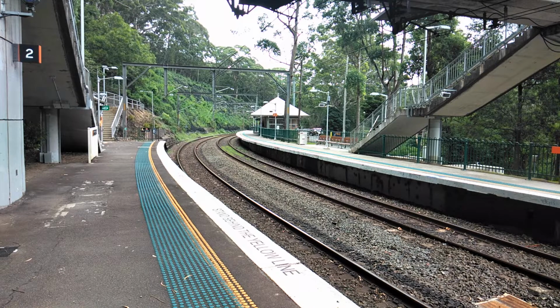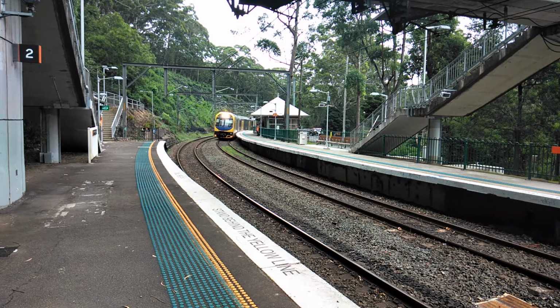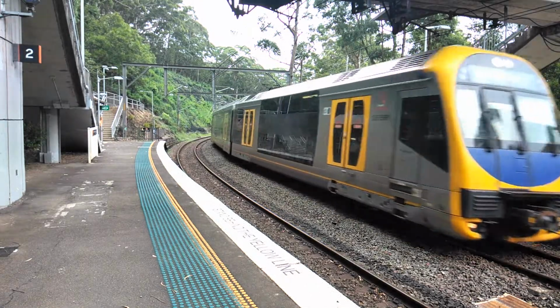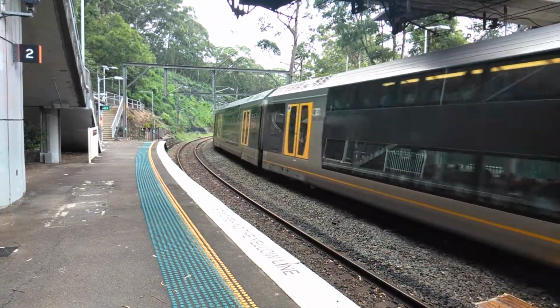Oscar about to pass platform number one. Oscar passing platform one. Next stopping station will be Helensburgh, followed by Sutherland, Waterfall. Yeah, Oscar passing platform number one. H45 leaving, four cars.